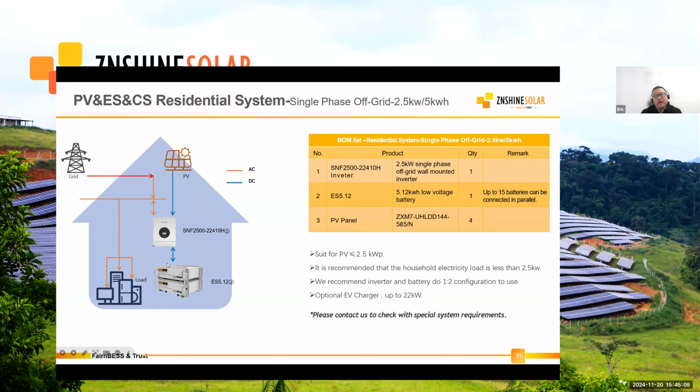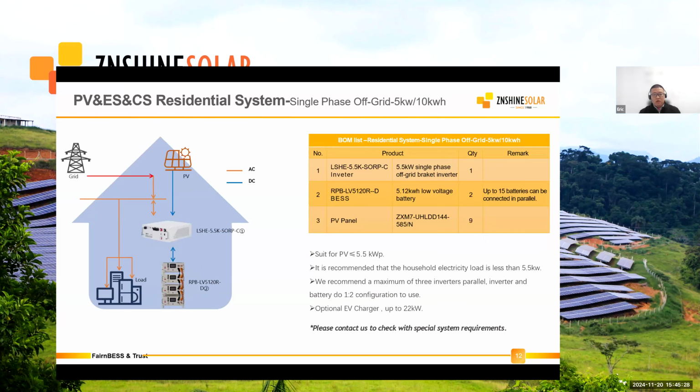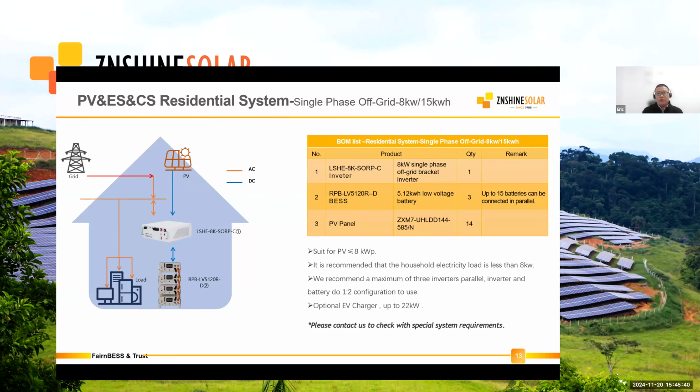And also you can notice that all the visual of the machine is very simple because we need to consider the cost efficiency. And we also recommend the inverter and the battery to do 1 to 2 configuration to use. And this one is the 5 kilowatt and 10 degree battery. And this one is the 8 kilowatt, 15 degree.